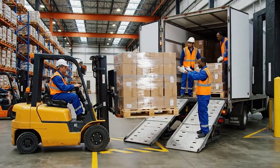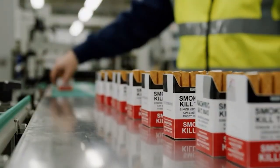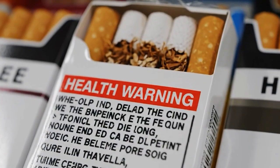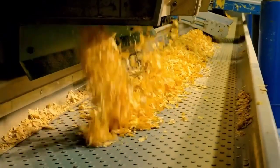Predictive maintenance systems analyze machine performance data to schedule maintenance before breakdowns occur, minimizing production interruptions. Some facilities use artificial intelligence to optimize blending formulas, predict equipment failures, and improve overall efficiency.